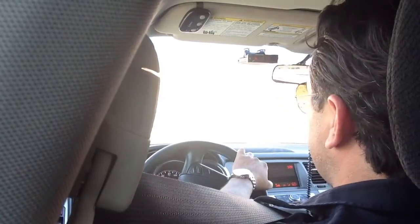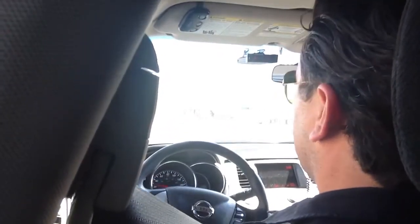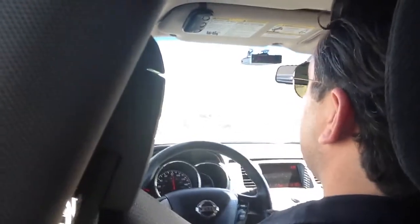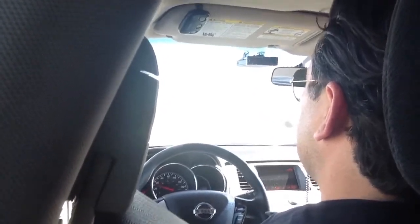But overall, it's got the 3.5 6-cylinder engine on it, and it's very, very fast. I'm actually surprised. Let's take it up to 60 right here from a standstill. See, no gear changes. All CVT. Well, actually we took it up to 80. It's a fast car, but that's one of the things I dislike the most.